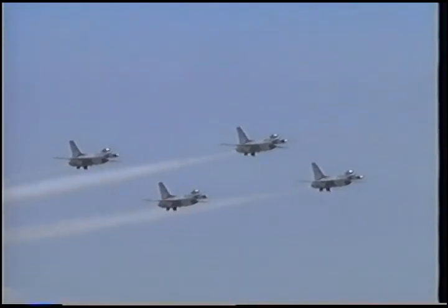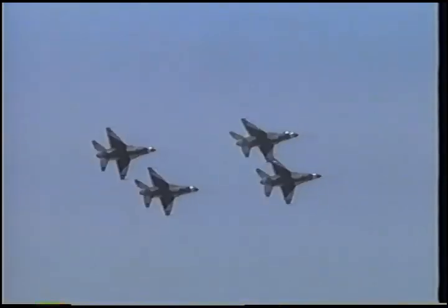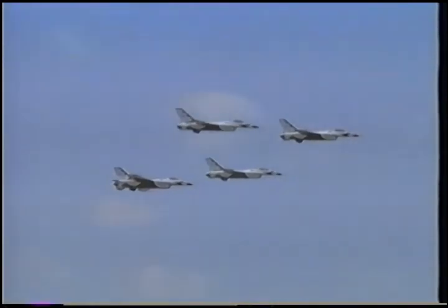Here's a little loose formation, but they got the little extra room for a reason because... Oh, that's beautiful. Bon temps roulé, let the good times roll.